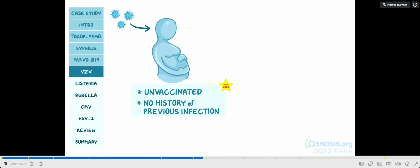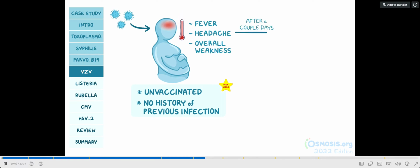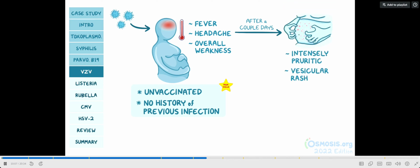Maternal varicella zoster usually causes a fever, headache, and overall weakness. After a couple days, the pregnant individual will develop an intensely pruritic vesicular rash, which starts on the trunk and then spreads outward, eventually covering the entire body.